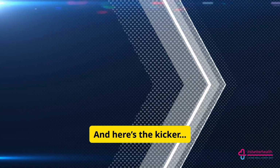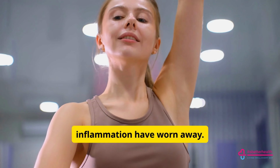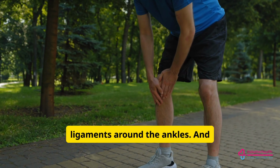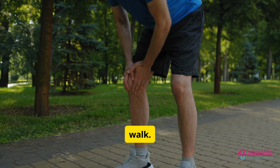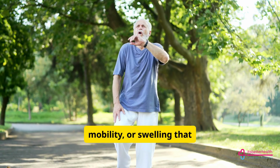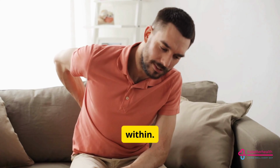And here's the kicker. Beef tendons don't just relieve symptoms. They rebuild what time and inflammation have worn away. They restore the gliding surfaces in your knees. They tighten up weakened ligaments around the ankles. And they refill the cushion that keeps your hips from grinding when you walk. For anyone over 60 who's struggling with daily joint pain, limited mobility, or swelling that seems to return no matter what, this could be the most direct, natural way to support healing from within.